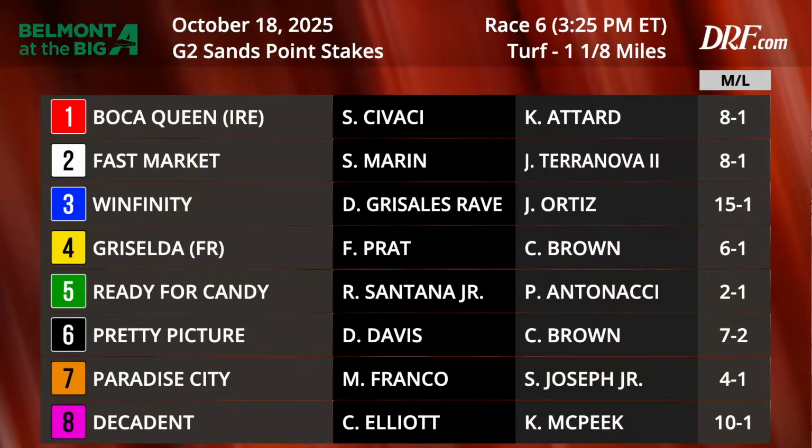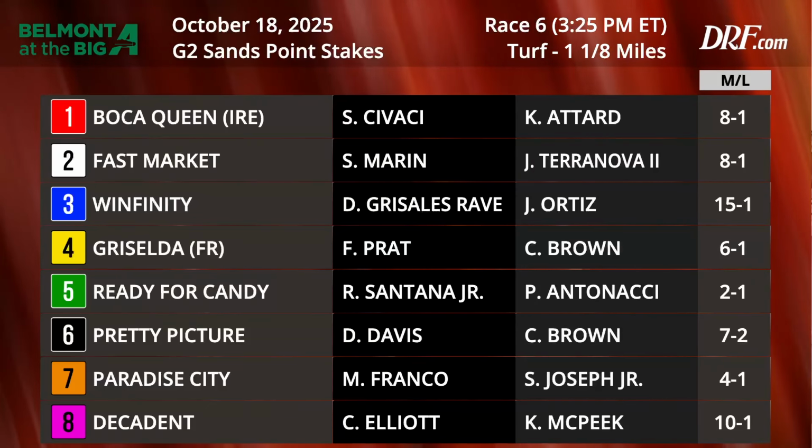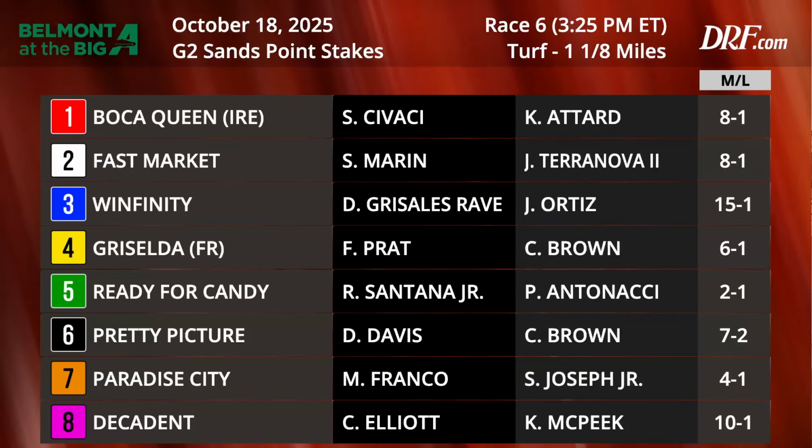Interesting card at Aqueduct on Saturday. They got this graded stakes race and then a bunch of starter allowance races surrounding it. It's their fall starter day, some big fields later on. So definitely check out that Belmont at the Big A card at Aqueduct.